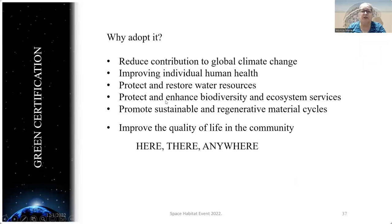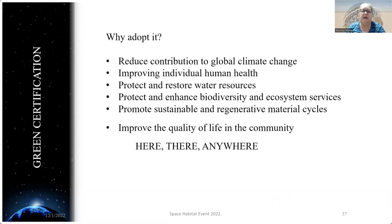Protect and restore water sources, protect and enhance biodiversity and ecosystems, promote sustainable and regenerative material cycles, improve quality of life in the community, here, there, anywhere. By the way, when you start thinking of a habitat, you have to think about the same issues that you use to construct on Earth.